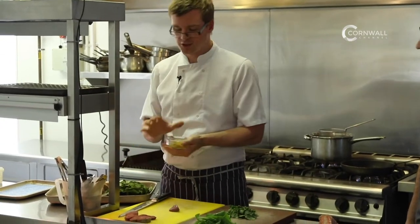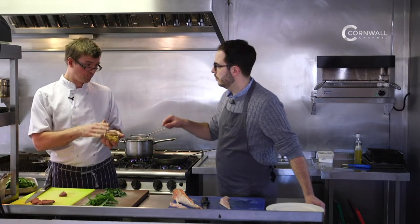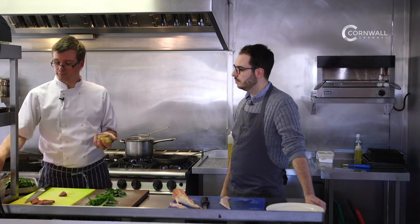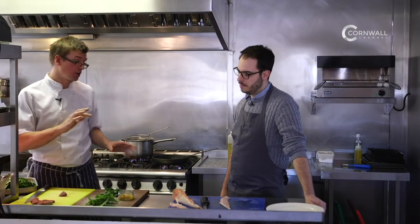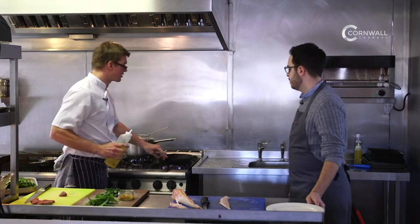Now my raisins, I've taken some golden raisins, and all I've done with the golden raisins is taken equal quantities of sugar and water, brought it up to the boil, simmered for about 5 minutes, popped the raisins in, another 5 minutes to plump them up, and then let them cool down. So they're sweet, they're plump, they're sticky, and I think it will work really well with the fish and the tongue. So, nice hot pan that's been simmering away here.